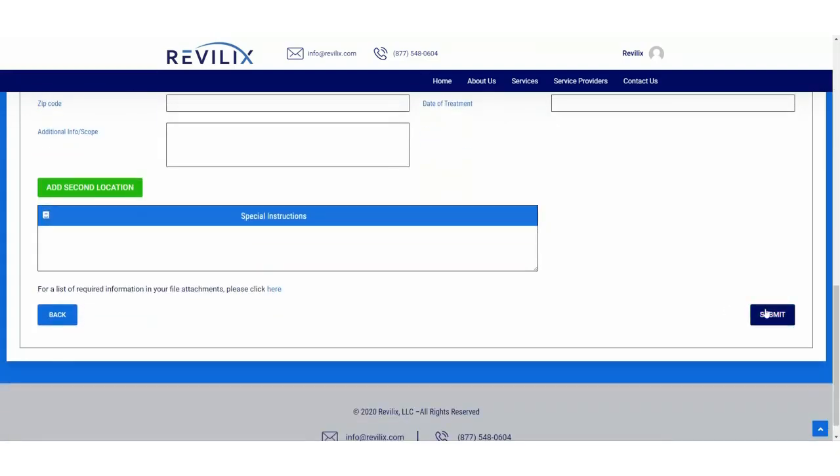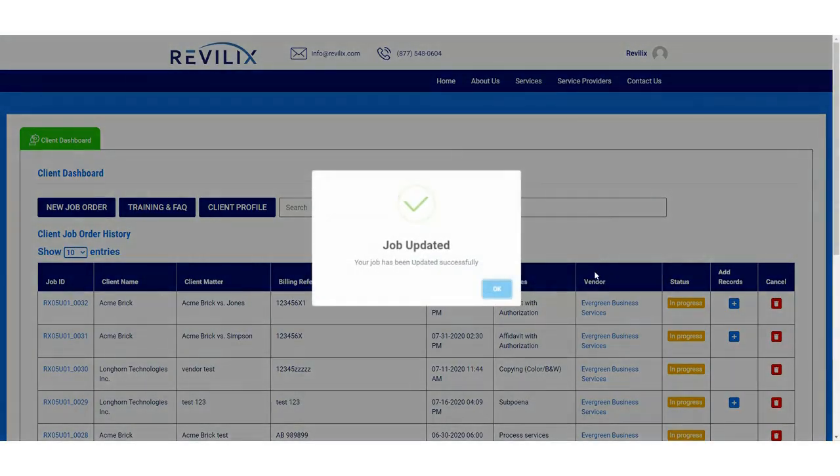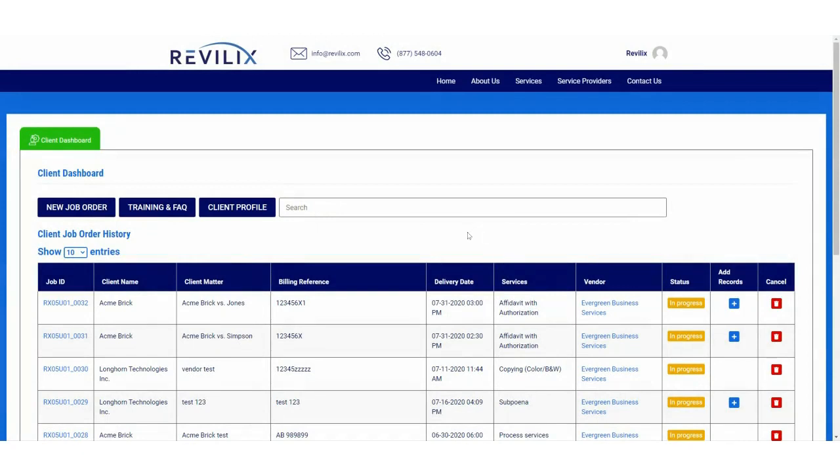You're going to go to the bottom of the screen, hit submit. It's going to validate everything with you. Hit next, and then you'll get notification that the job was updated. And again, you'll receive confirmation, we'll receive confirmation, and the vendor will get a notification that, hey, this job has been updated. Please go out there and grab the new info and add that to your project. So really straightforward and simple.